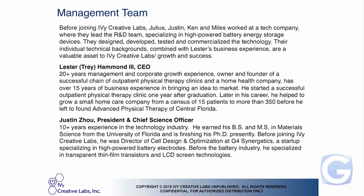Now, our management team is 5 key people. Our CEO, who's also been here before, some of you might have met him, Trey, couldn't be here today. He is kind of the business aspect of it. He runs, owns and started up his own chain of about 4 outpatient physical therapy clinics in Ocala. He worked in the physical therapy and medical fields for about 15, 20 years. He did physical therapy here at UF, then finished up at FIU, started a few different businesses.